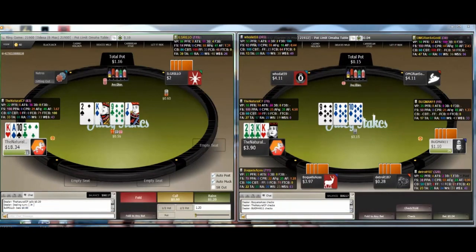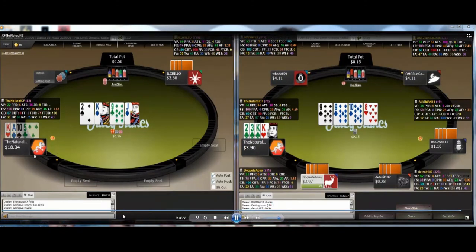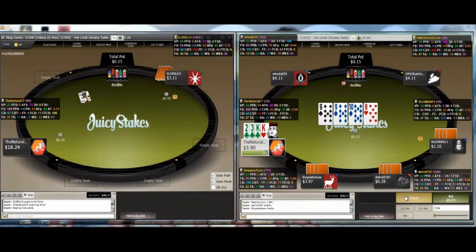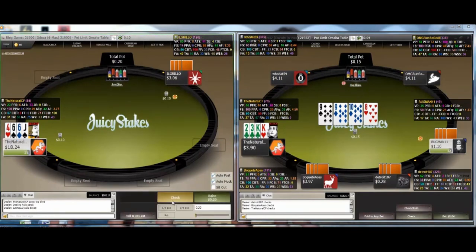The turn, we don't have a flush draw. We do have a gut shot here. A gut shot and top pair. We decide to fold. I think we'll get a better chance against a guy as bad as that. I really do. Table 2, we just don't have enough.